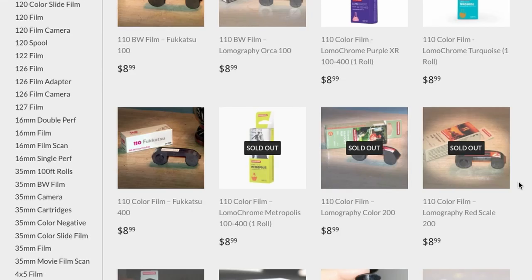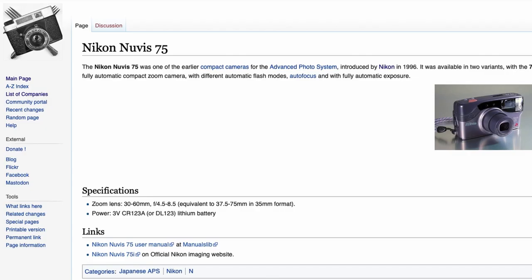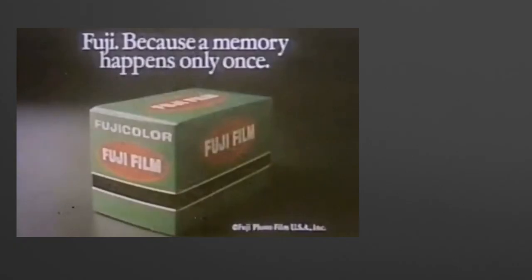Lastly, if you have a camera that takes a different or more obscure format of film, it may still be possible to get film for it from somewhere like the Film Photography Project, but it's definitely going to be more difficult and potentially more expensive to get your hands on. If you're not sure what format of film your camera takes, you can usually find it in the manual or on an informational website like Camera Wiki. But if you're just starting out and trying to figure out where to get started or where to jump in, your best bet is either 35mm or 120, so let's talk about those first.